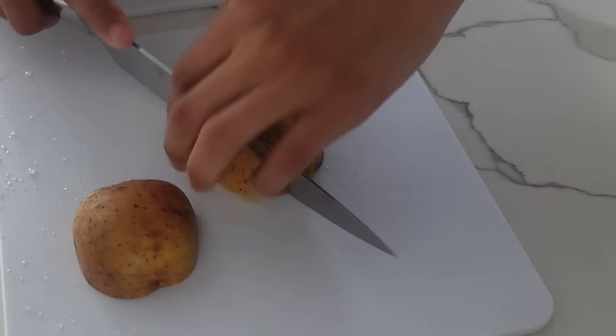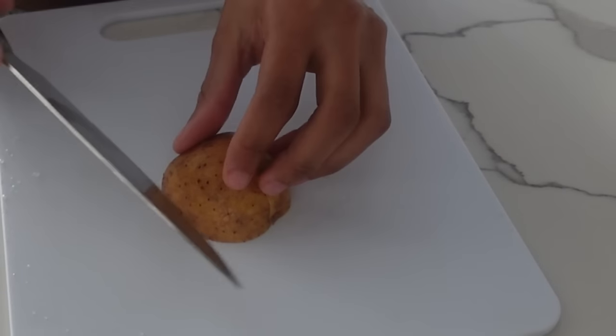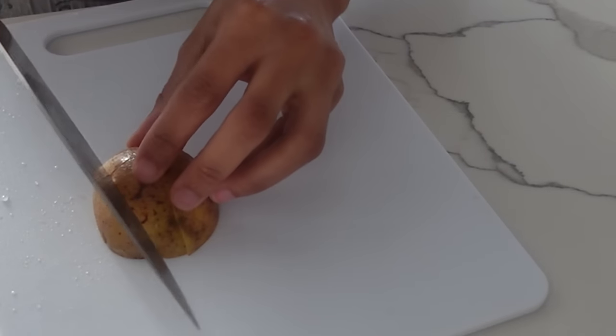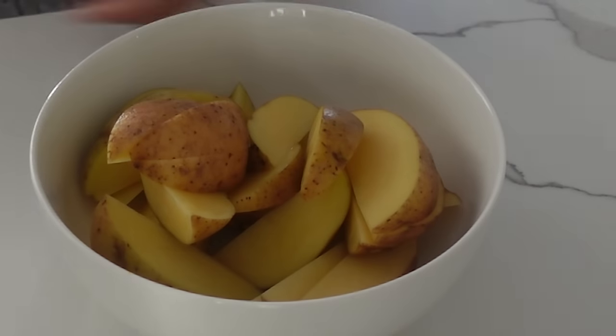Half it, then quarter. Oh, these make baby wedges. Half it, quarter it. Keep it together so it's easy to quarter. And that's it, we're all done. Now we've got our potato wedges.